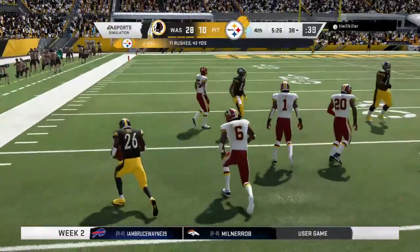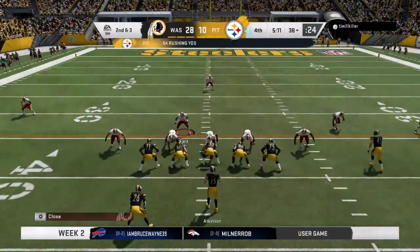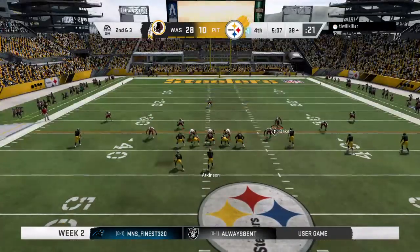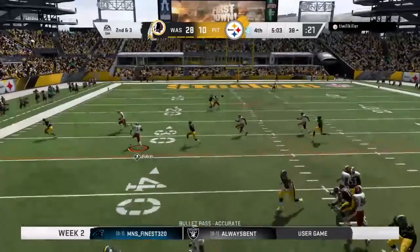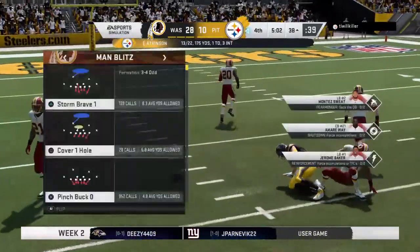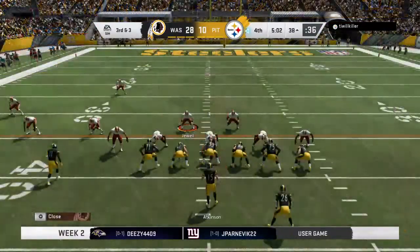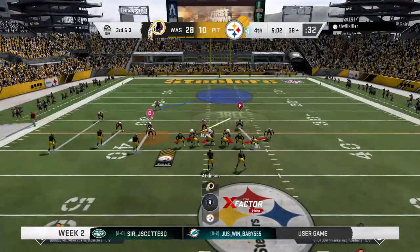Solid running on the carry, but still brought down just inside of the 40. 7 yards on the pickup there, and it'll leave him with a 2nd and 3. To throw on 2nd down, Atkinson. And this one incomplete. Too much contact to hold on to that one, and it's 3rd down. And the Steelers on 3rd down. They're right at about the league average, 40%, 4 for 10.